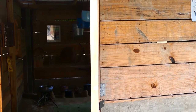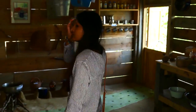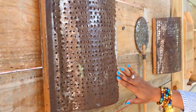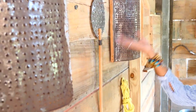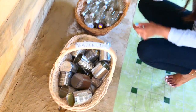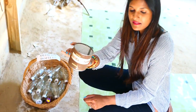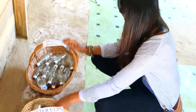So this is Aji's kitchen. They have the old school grater. This is what they used to grate the coconut on. See, they have two. This is like a jarna to strain. So if you want to strain rice or noodles, or they would make a ladoo in this as well. This is a water cup, so they would drink water in this, and they would also use this to measure rice and flour and all those things.